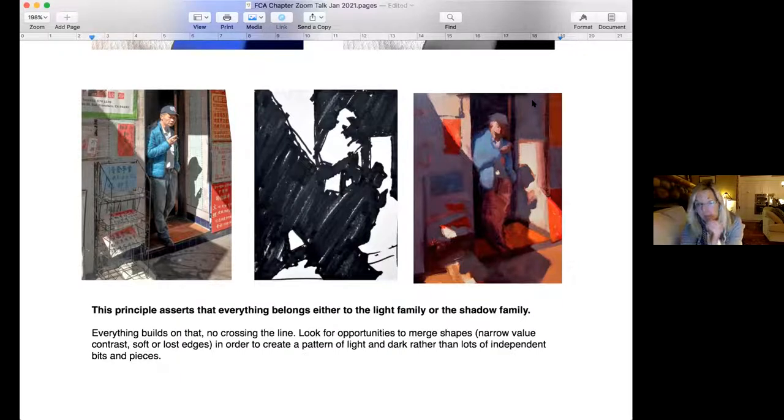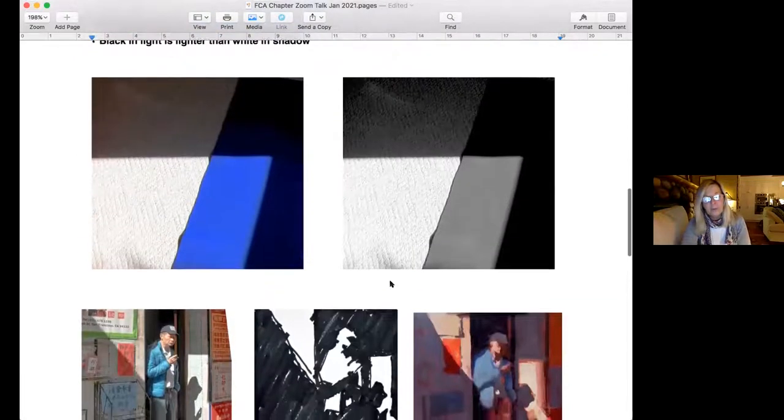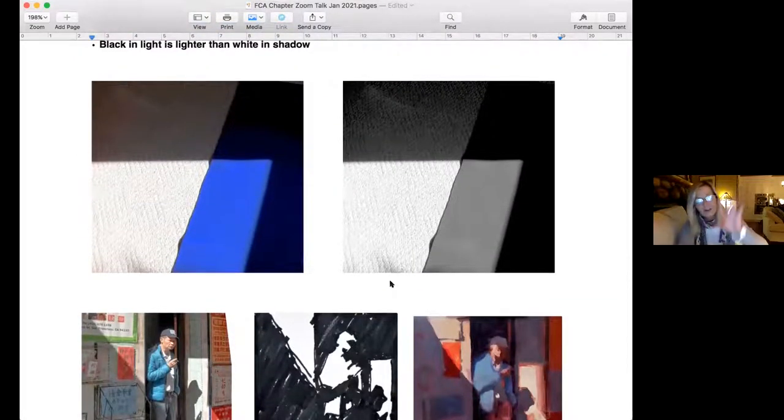So keeping those values right, when you squint down, it's exactly this. I have not lost this, which is the structure that the whole painting is built on. If you start with that structure, it's really hard to screw it up, as long as you stick to it once you keep painting. Okay. I'm not going to talk about looking for opportunities to merge shapes right now, because we can go so complex, and I want to just give you guys the Cole's notes.